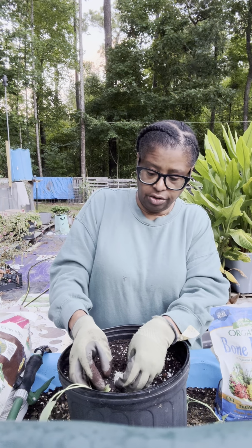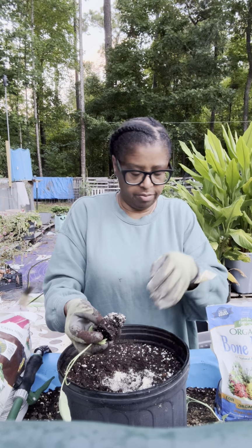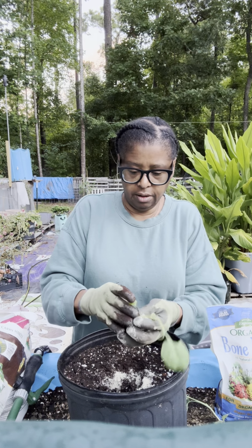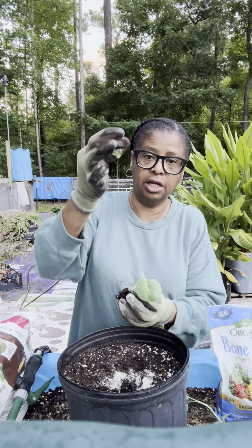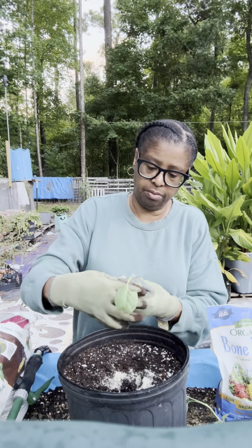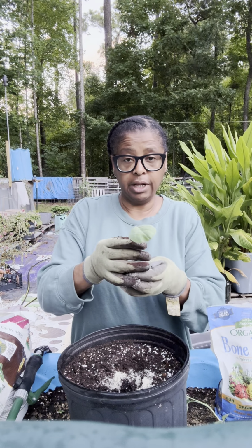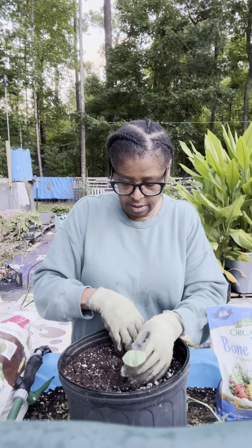And then I'm going to sprinkle a little bit of bone meal on that root ball to give that root some stimulant. And I'm going to take off these, the first leaves that the plant developed when it popped out of the soil. And I know people say don't do that at transplant, but it's done now. And then I'm going to just put it in the hole.